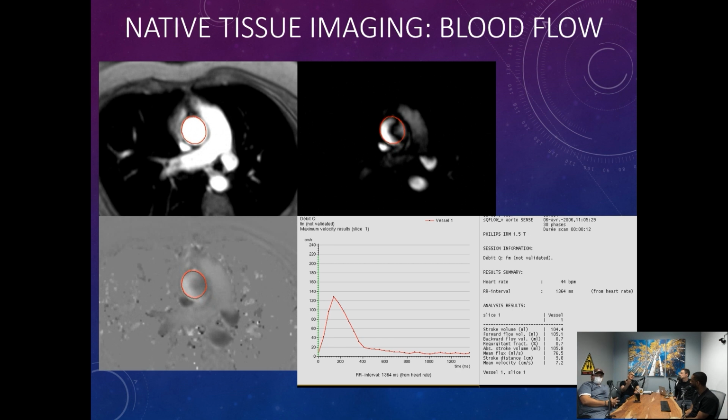The thing that echo does better is that it has in its armamentarium something called continuous wave Doppler. And that is able to take the maximum velocity. So it can always overdo MR by obtaining higher velocities because it's able to obtain the maximum velocity along an axis. It does not have any precision in terms of location, however. So there's always a trade-off in science and in imaging.